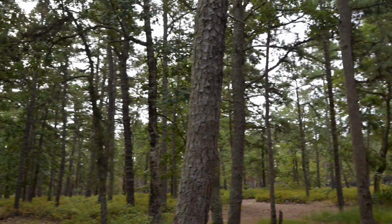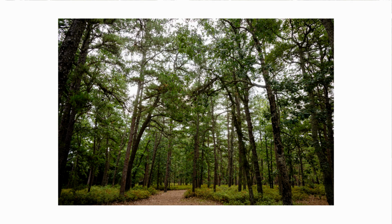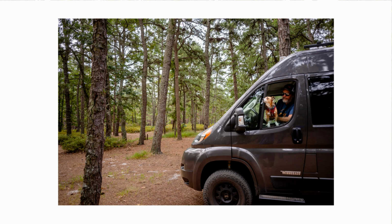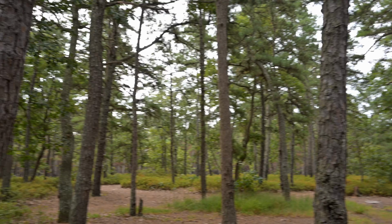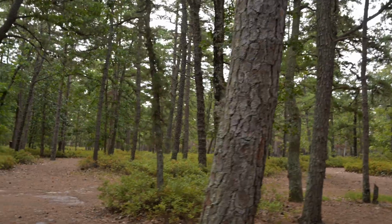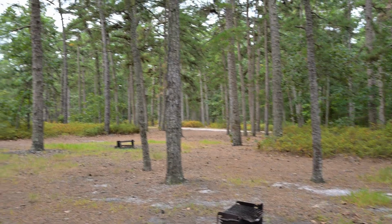This has been Wharton State Forest. Our neighbors have all left, and we're not far behind. It's gorgeous, and we had another night reserved, but it's supposed to rain tomorrow morning early, so we're gonna have to go to more solid ground. This would be fine, but there's sand over there on the way out, and we don't want to get stuck.